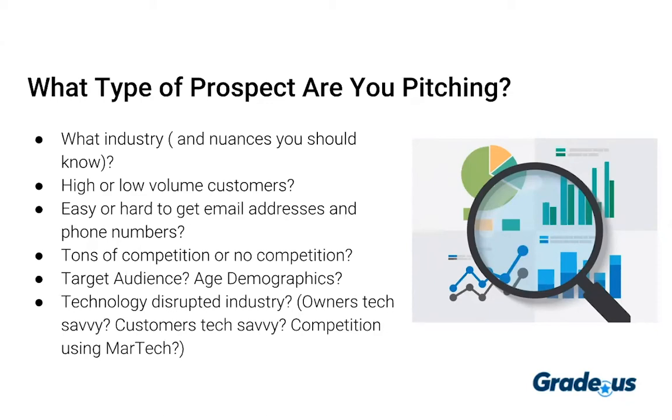And then technology disrupted industry. I mean, is it more of an old school industry? Going back to lawyers, now they're catching up and you're seeing more lawyers adopt technologies, but it's a traditionally older industry. A lot of older B2Bs might not have that same sort of technology advantage. And so they might depend on getting them on the phone, using SMS texting and using emails as opposed to more advanced technologies.